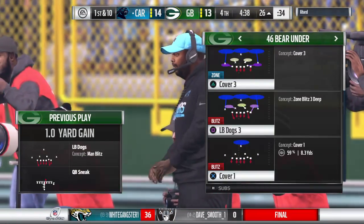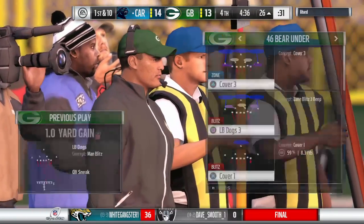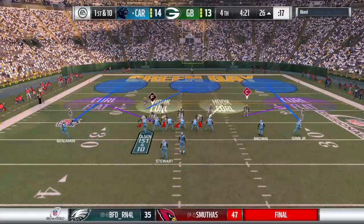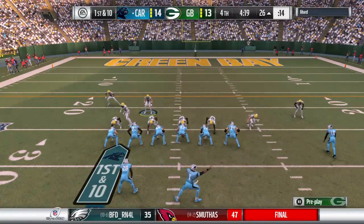Cam Newton is one of the most athletic, most unique quarterbacks we've ever seen. And his athleticism doesn't just show up when he's flipping over guys. It shows up even on plays as simple as quarterback sneaks.